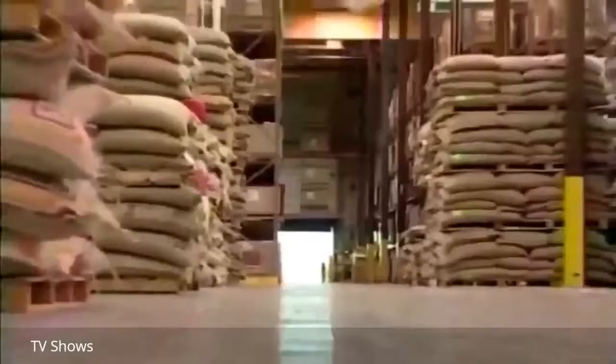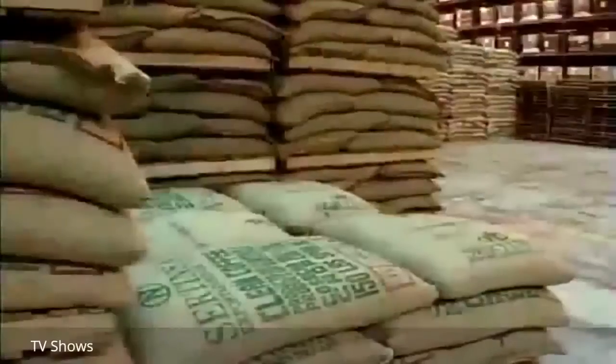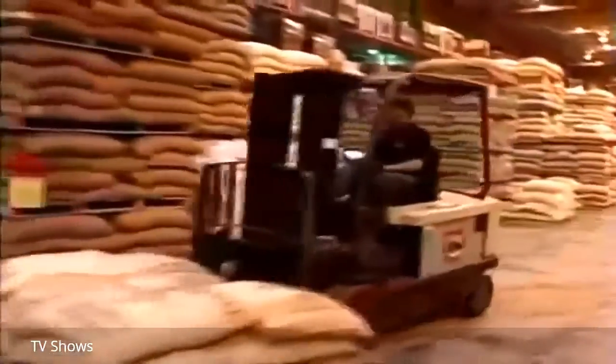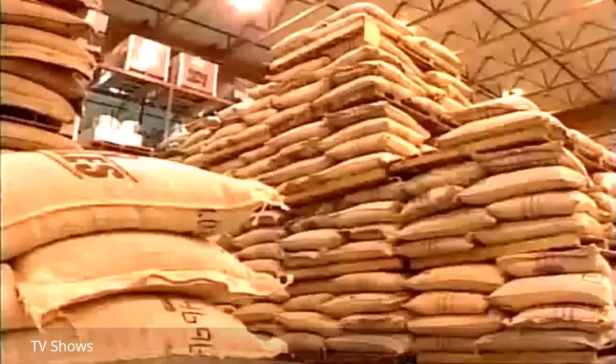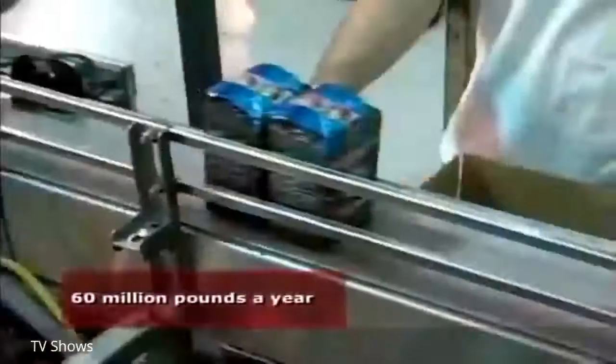The world currently consumes more than 100 million bags of coffee like these every year. At the Starbucks roasting facility in Kent, Washington, bags of green coffee beans weighing 132 pounds each arrive continually from Central and South America, Indonesia, Africa, and Yemen. This plant cleans, roasts, and packages more than 60 million pounds of coffee every year.